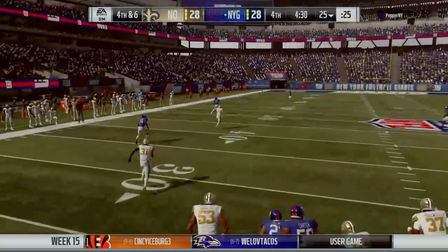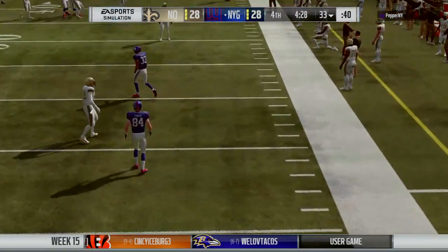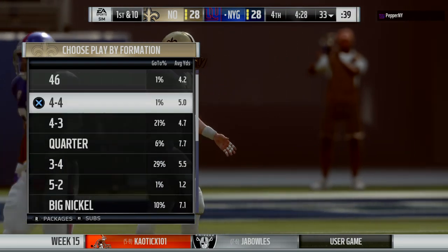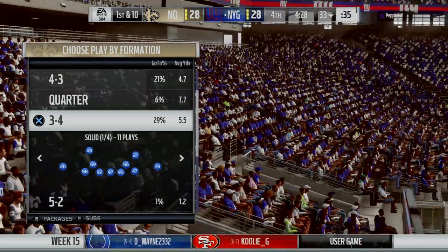On fourth down, the punt team is on as this is sent away. And New York set to take the field, and hoping to do better than they did their last possession when they punted the football.